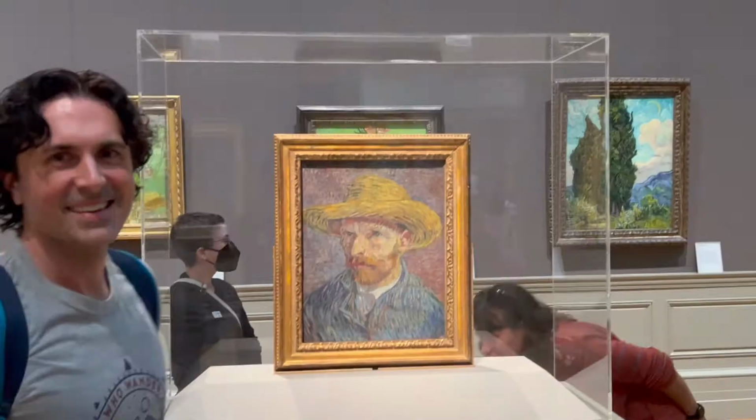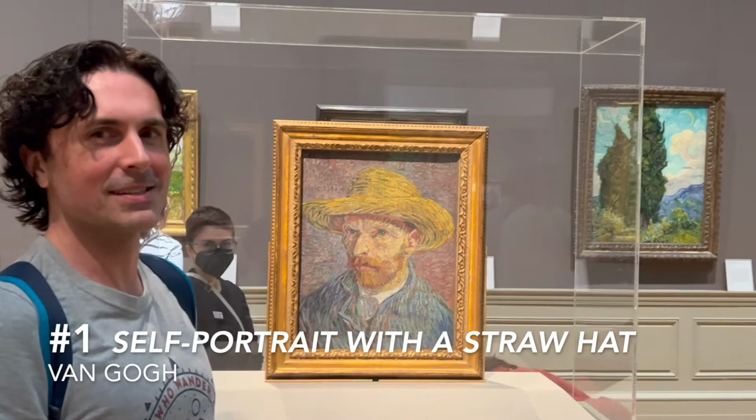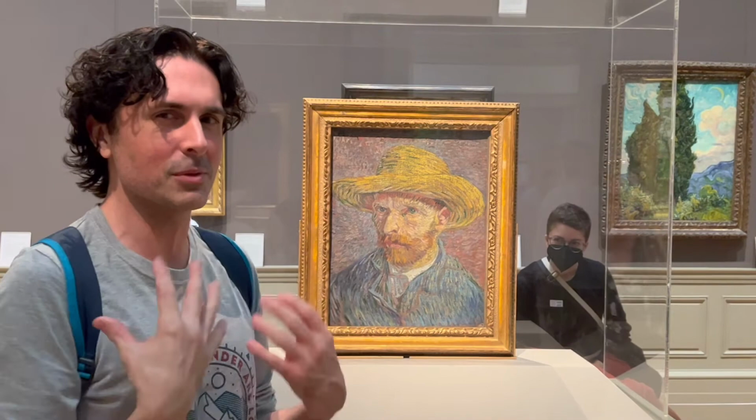Coming in at number 1, just like in the Louvre Museum in Paris, the number 1 is the smallest. This is a small picture, but a breathtaking picture. This is Vincent van Gogh's self-portrait with a small hat, known for his hundreds of different brushstrokes that bring the liveliness right to the face and the straw hat.